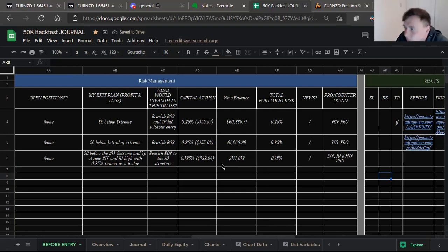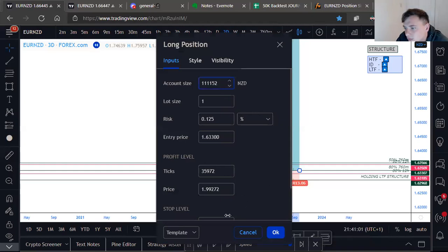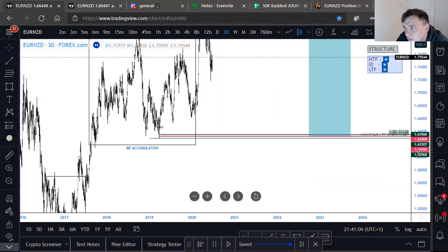Okay, so now everything is set. I'm okay with the new balance. Psychologically, I'm okay with the new balance. I know exactly the percentage at risk, and I know exactly the dollar at risk. So I'm emotionally, mentally okay with that. I can now go ahead and proceed. So I'm going to place that limit, which is done. Now again, all we have to do is just wait. So we wait.